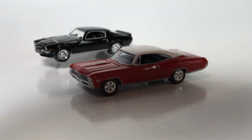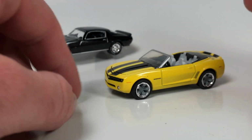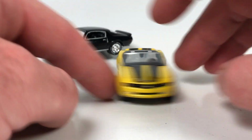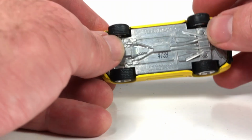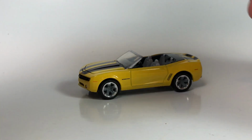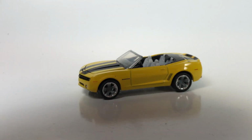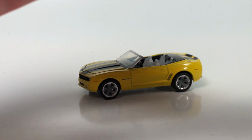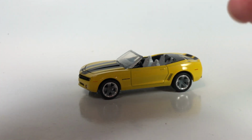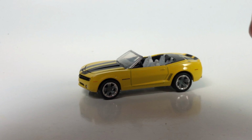Fighting with this Camaro here. So here's your Camaro. 47.39 on that one. So they're definitely like randomly assembling these packs. Getting the bands off the Camaro. I don't think I really had a decent older release of this Camaro, so it's kind of exciting to get this tooling.